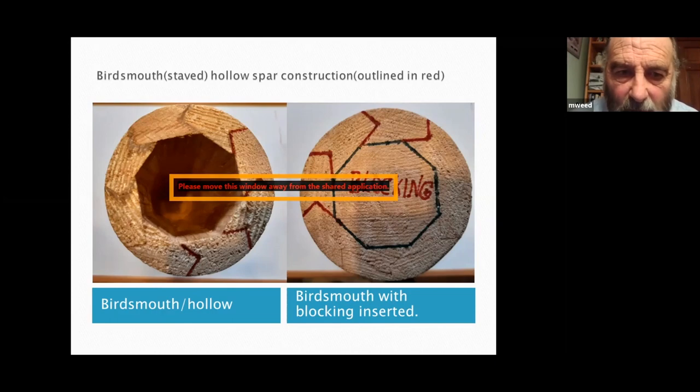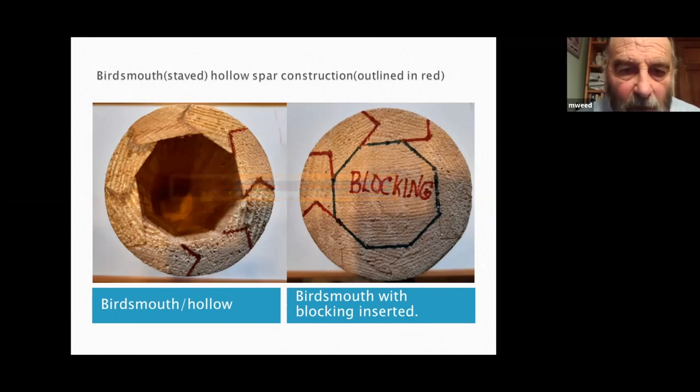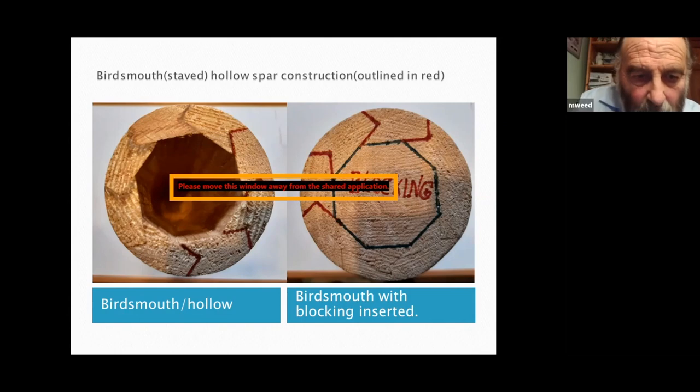That's a four inch by four inch mast, and hollow for the main part, except you put in blocking pieces where you need to, say at the breast hook and where the gaff is going to be, the boom area, etc., where the stress points will be.